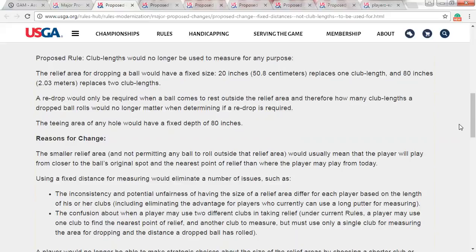What are they actually improving here by using 80 inches and 20 inches instead of just a club length? Everybody's got a club in their bag, but nobody's got, unless they start marking up their clubs for 20 inches and 40 inches, they're not going to have anything. I understand they're trying to simplify it, but this doesn't make it easier.